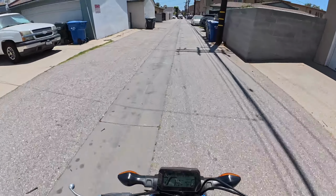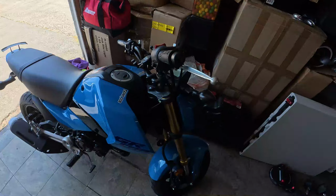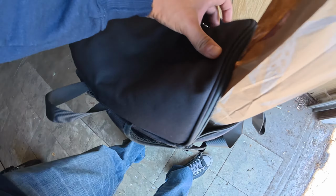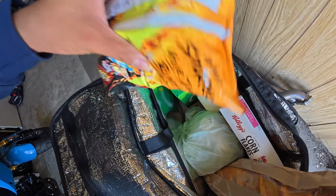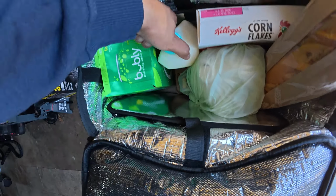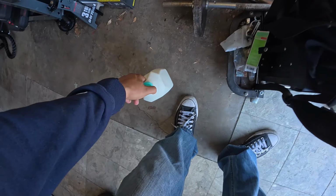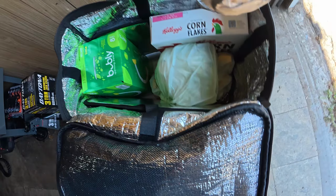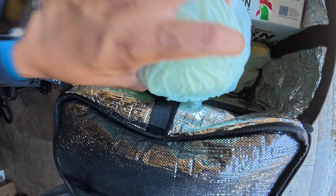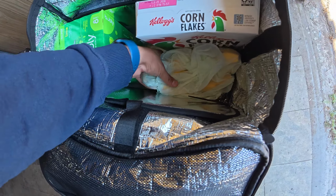So we're pulling up home. Time to see what survived. All right, we made it home. Let's see what made it home. The chips, we'll put those right there. Milk. Milk looks good. The bread, it's good to see the bread made it. But most importantly was the eggs. We'll put that there. The bananas.